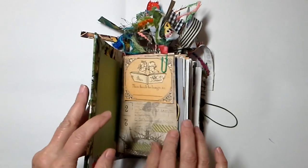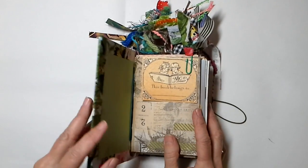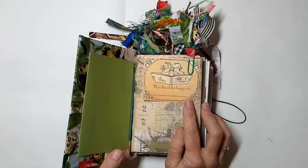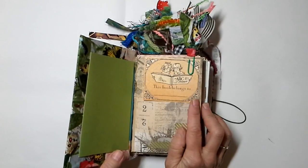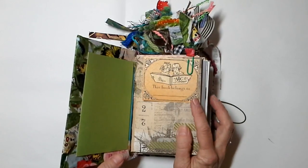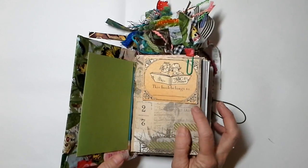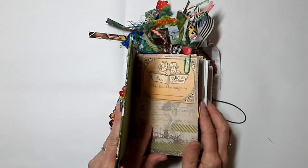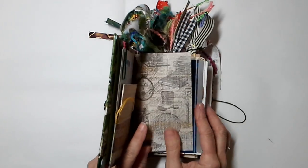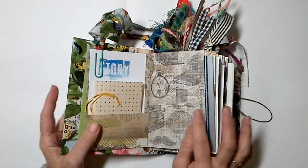And let's see, let's start. I do have some sweet little ID tags for books, and I'm going to use these as long as they hold out. This is from a Graphic 45 collection. It says, "This book belongs to," and of course you are just welcome to put your name in there, because of course this book will belong to you.